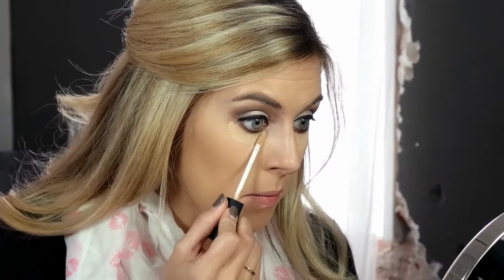All right, once your foundation is on how you like it, we're going to go through with some Nars concealer. This one is their Creamy Radiant Concealer in Custard, and I'm just going to apply this underneath the eye area. And then I like to do down the center of my nose, right above my Cupid's bow, and the center of my chin to give a little bit of a highlighted effect. Then we're just going to take our finger and blend.